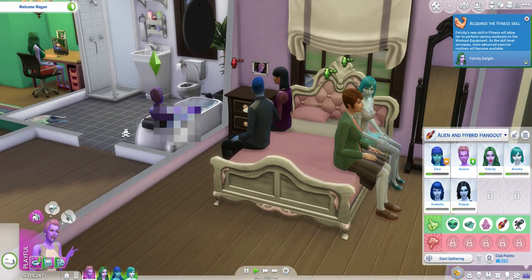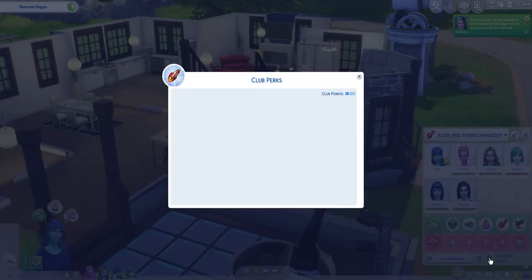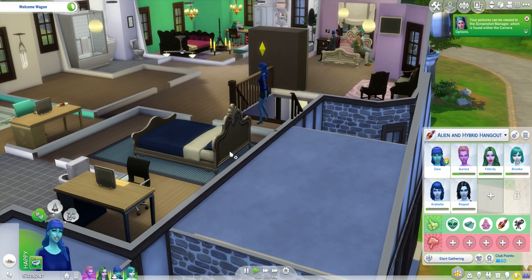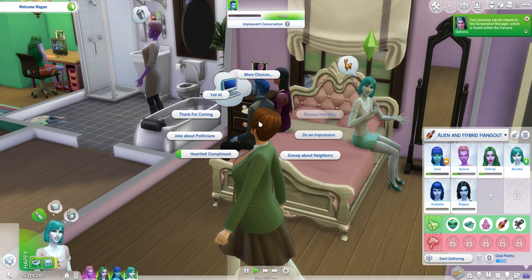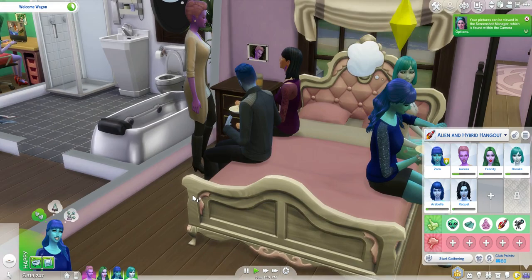Alright, so Zara, we need to add another person to the group. Okay, so now we can ask our little man friend that we've met here. Should we get Brooke to ask him since she's already in there? Invite to club. Only the lead can do it, so Zara's a leader, she has to be the one to do it. Alright, we can do that. Zara, friendly introduction.